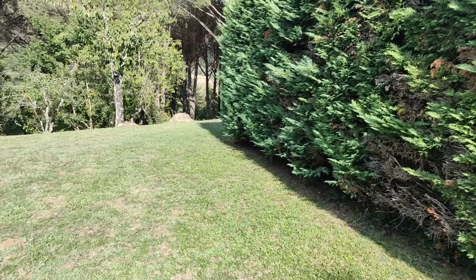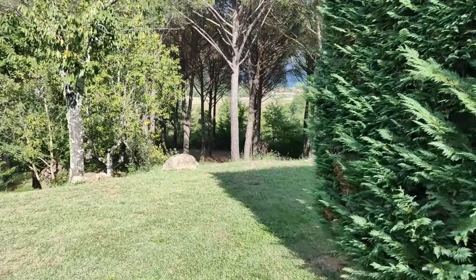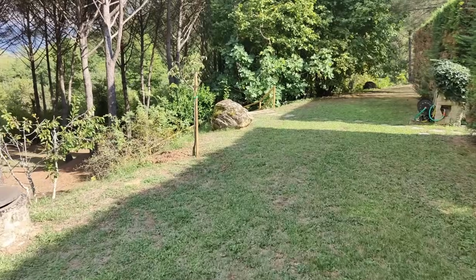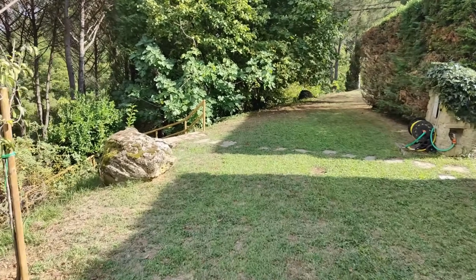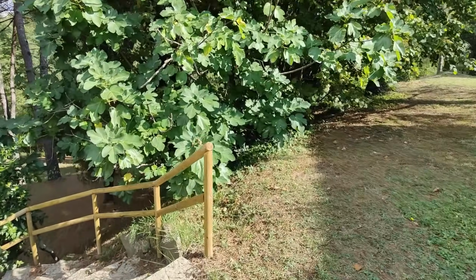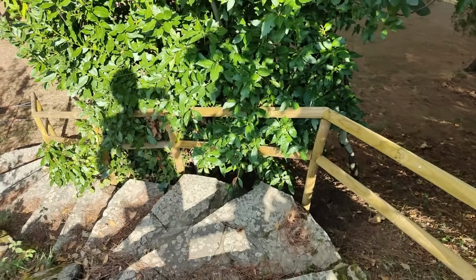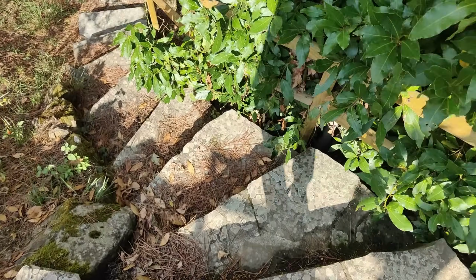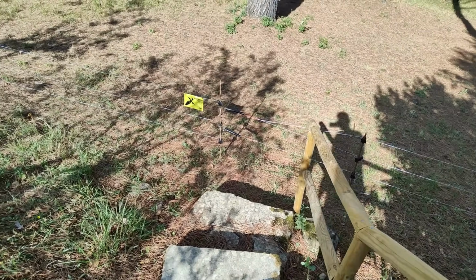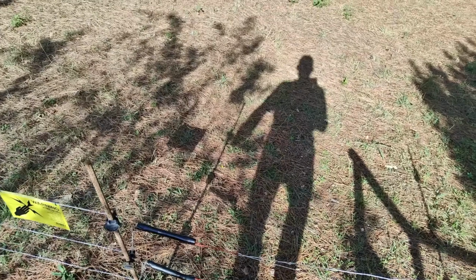And I am going to show you here the surprise I was talking about previously. Not going to show you still. We have to go down these stairs here. The fence for the boars. We have to be careful not to be electrocuted.